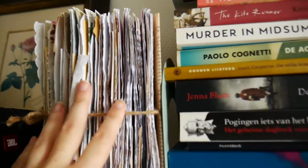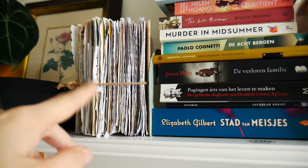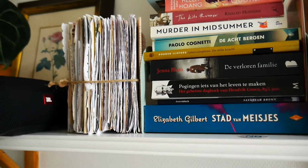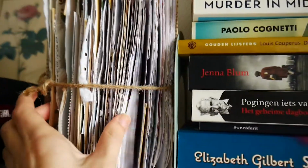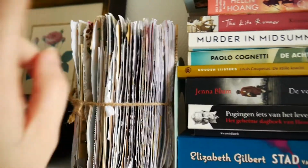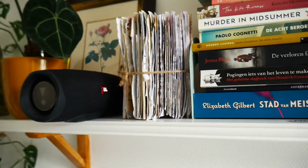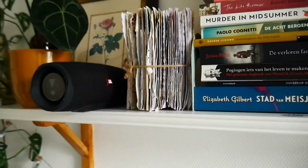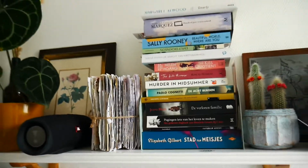And here on the side, if you're wondering, this is my junk journal. Lately I've been really into junk journaling. I love it. It's a way to put my creativity out there on the paper. And it's really thick by now because I've put so much in. If you're curious what it looks like inside, I put a TikTok account in my description. I'm making TikTok videos about it. So yeah, this is my junk journal and these are my to-be-read books.